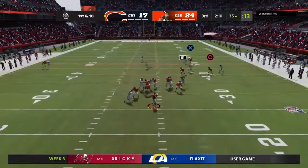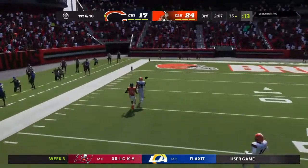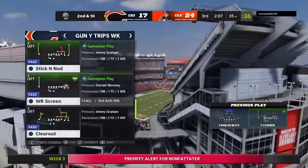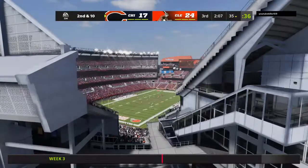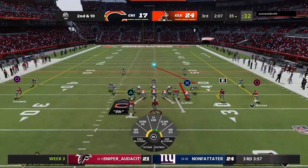On first down, Fields. Deep ball for Goodwin. And this one is incomplete. Well, we saw that they had a lot of success last week throwing the football, but that hasn't translated to this week. But with his team behind, I don't expect him to back off. I expect him to keep firing.